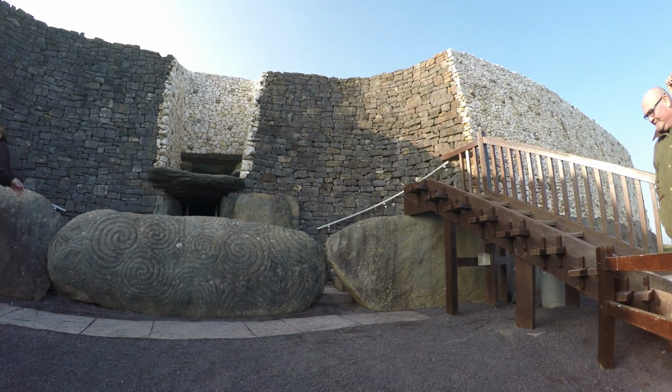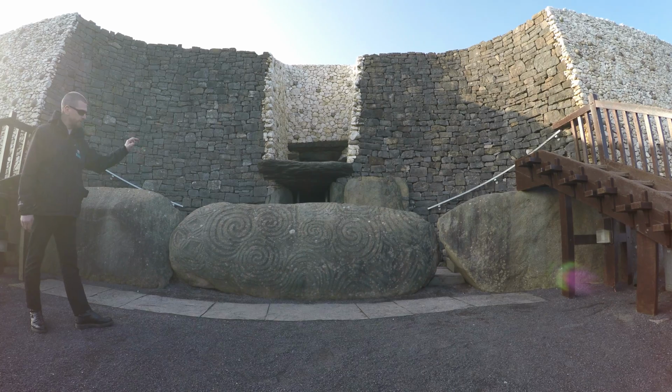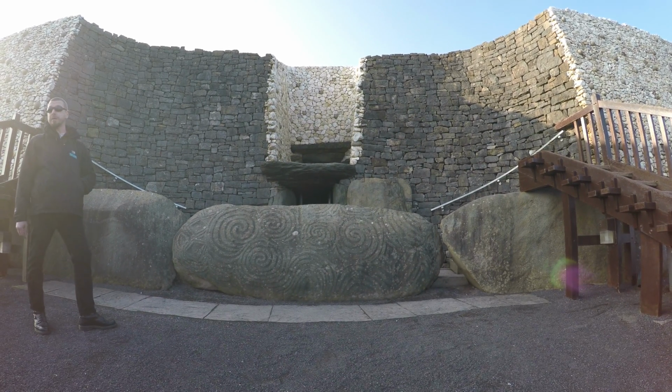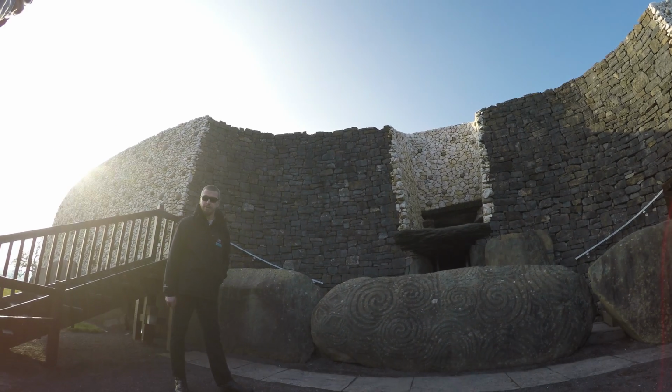Now this is what we call megalithic art. Megalith means big stone, so what you have in effect is art on a big stone. Now we have over 600 of these beautifully carved stones here in the Boyne Valley. And to put that in perspective, well, that's about 2/3 of Western Europe's entire megalithic art collection that we store here. Whoa. So how lucky are we?